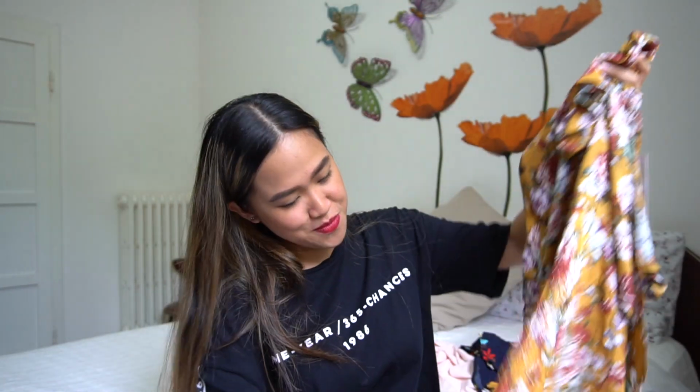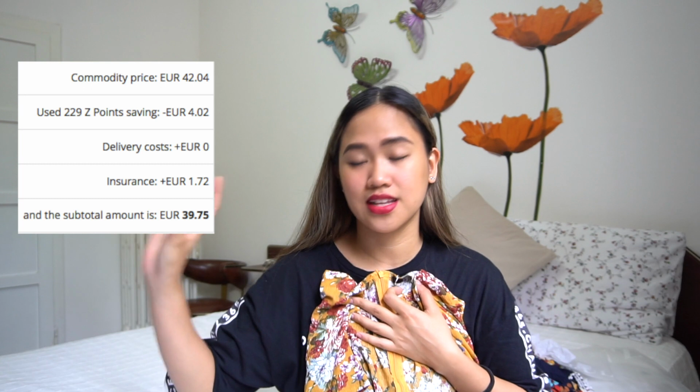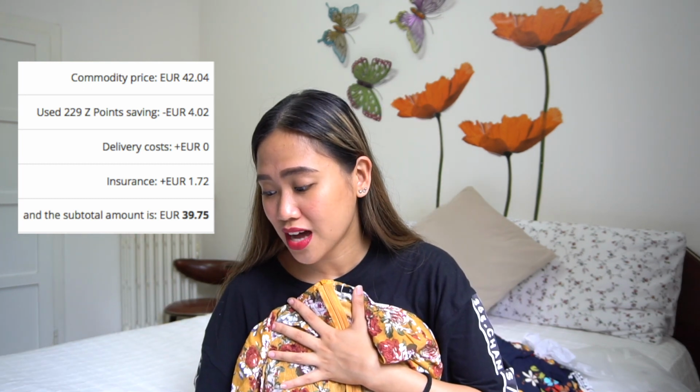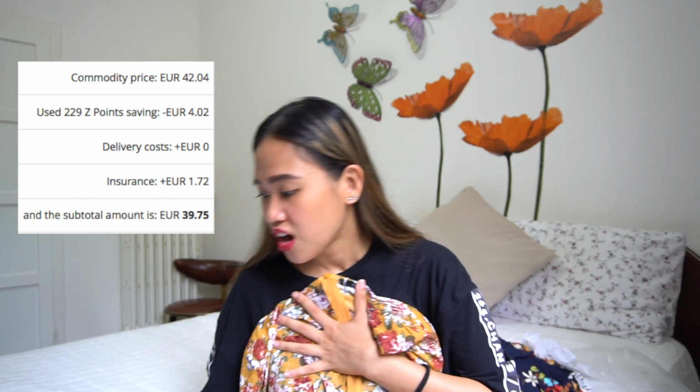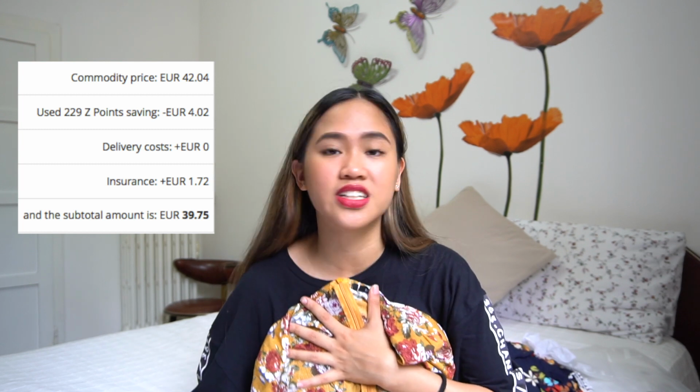Nawala yung disappointment ko, siyempre, kasi cute. Nag-try lang ako ng ilang items kasi hindi ko alam yung sizes and yung quality ng product. Yung isang item na hindi pa dumadating, ilalagay ko na lang siya dito sa gilid, kasi hindi ko rin naman siya matatry on. Hindi po siya dumadating until now. Naka-hold pa rin siya sa customs. I just paid 42 euro, plus I also paid for the insurance for 1 euro and 72 cents. But I used my 229 Z points savings na kahalaga 4 euro. So I just paid 39.75.